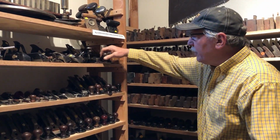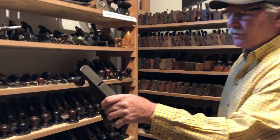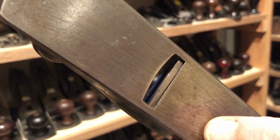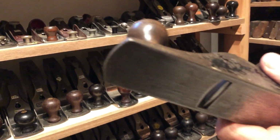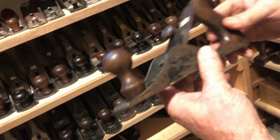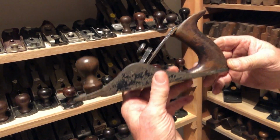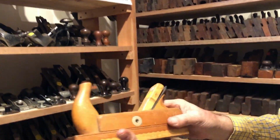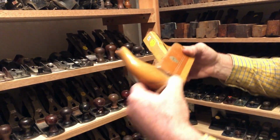Other planes that would be used, the old scrub planes. You can see that big mouth in there that's used for doing very rough work. When you get a piece of wood that might be 5/4 rough sawn and you want to get it down to 1 inch, you'll get a scrub plane like that. Of course, before the metal ones were the wooden ones for the same purpose.